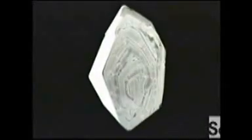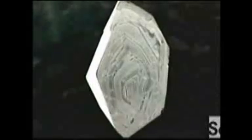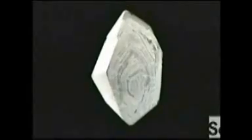Zircons are microscopic crystals with a layered onion-like structure. Each layer forms when the surrounding rocks are heated almost to melting point deep underground during the mountain building process. Minute amounts of uranium in each layer slowly decay to lead at a steady rate that never varies, and the lead gives the age of the mountain building.